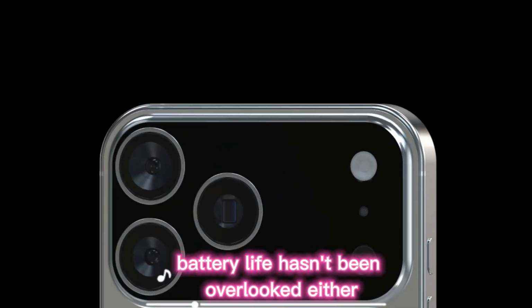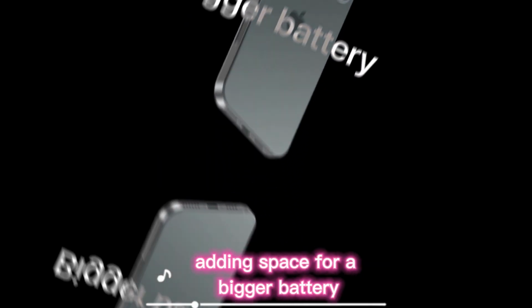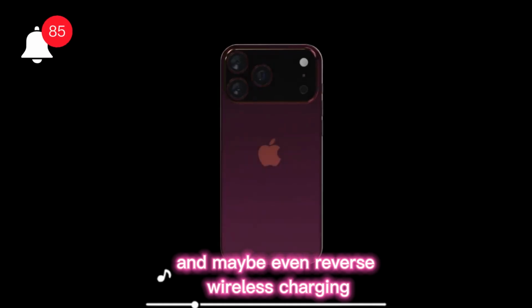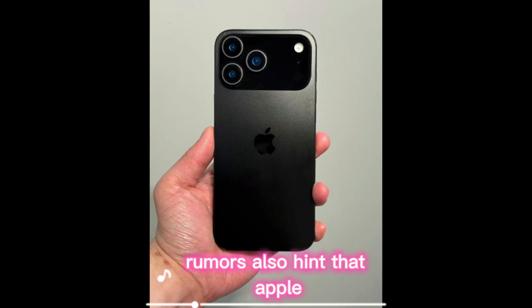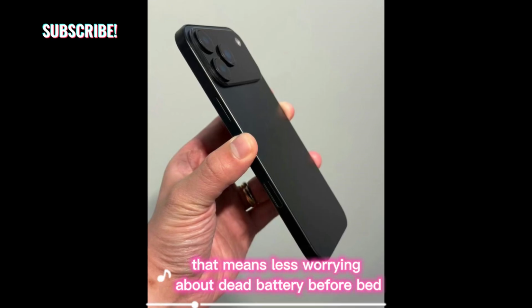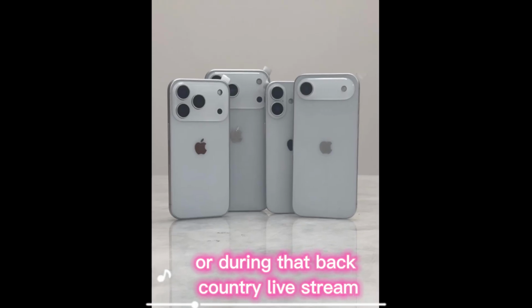Battery life hasn't been overlooked either. The Pro Max may be slightly thicker, adding space for a bigger battery that could push runtime to new heights. Qi 2 wireless charging at 25W, and maybe even reverse wireless charging, could be in the cards. Rumors also hint that Apple might be assembling its own battery cells for better longevity. That means less worrying about a dead battery before bed or during that backcountry live stream.